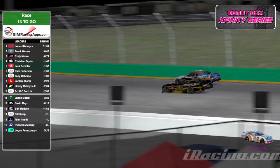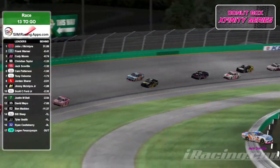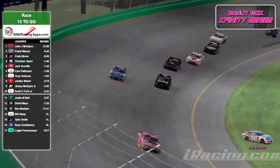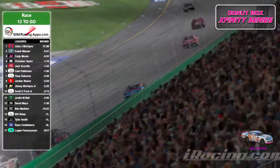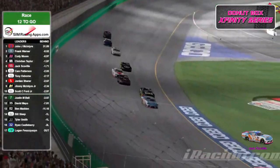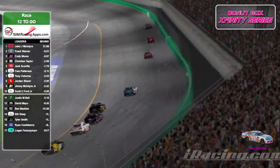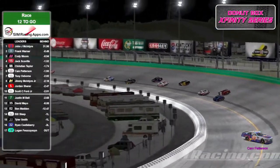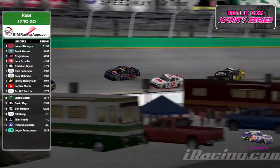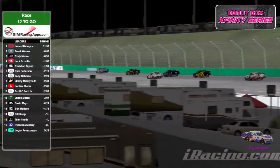Jack Scoville moving, trying to battle for 4th place here. These are also two Storm Motorsports teammates, Jack Scoville and Christian Taylor. As Scoville makes the pass, has the momentum out of the corner, he moves up into fourth. Top five pretty spread out right now. Cam Patterson, Tony Osborne, Jimmy McIntyre, Jordan Scherer, Scott Ford Jr. round out your top 10.